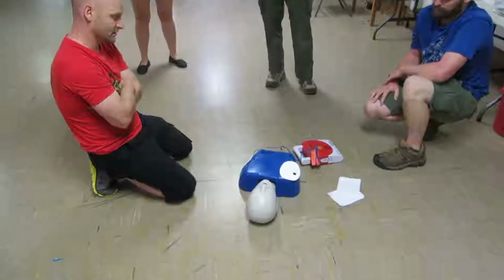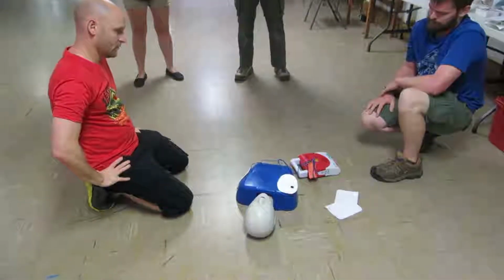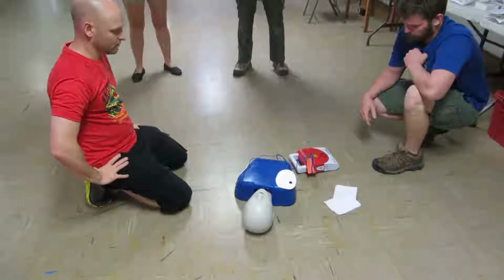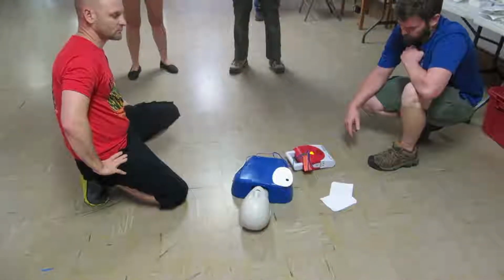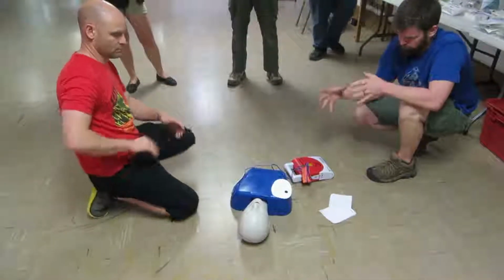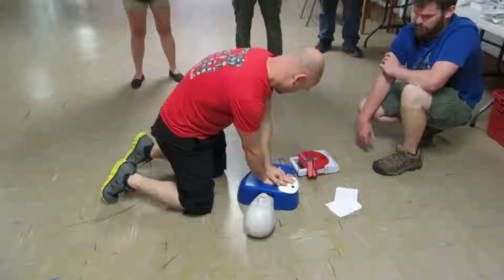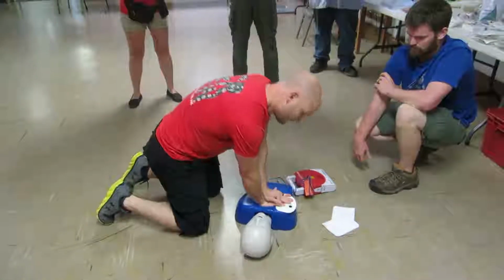Shock advised. Charging. Everyone stand clear. Everyone stand clear. Push the shock button. Shock delivered. Begin 5 cycles of CPR. 5 cycles. That's how long it takes to recharge that.